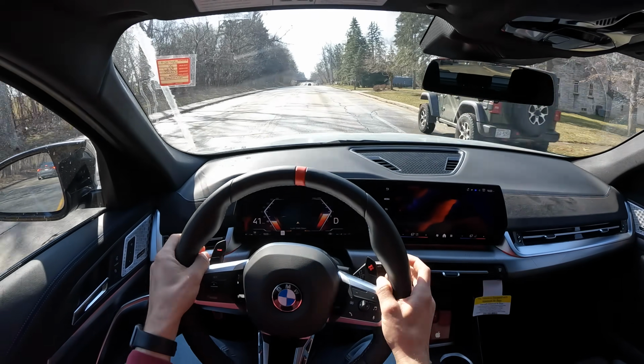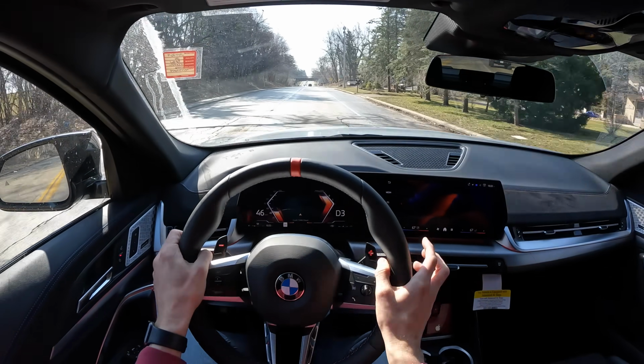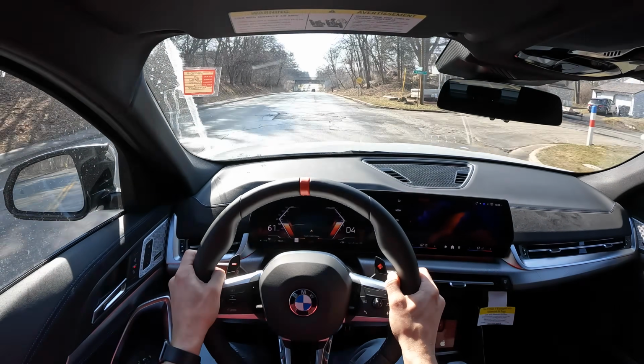The transmission, like we said, is that 7-speed DCT. Really, really rewarding. Lots of snap when you do drive it hard. And then in terms of performance, 0 to 60 with this all-wheel drive xDrive standard, 0 to 60 is 5.2 seconds, and it sounds pretty good while it's doing it.